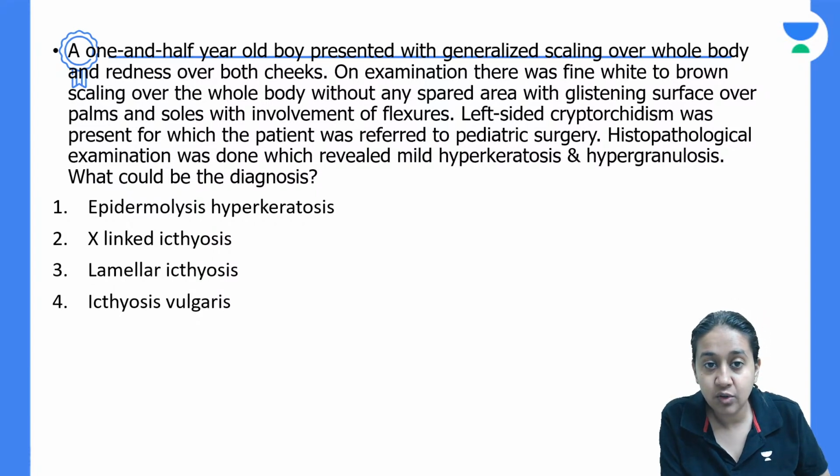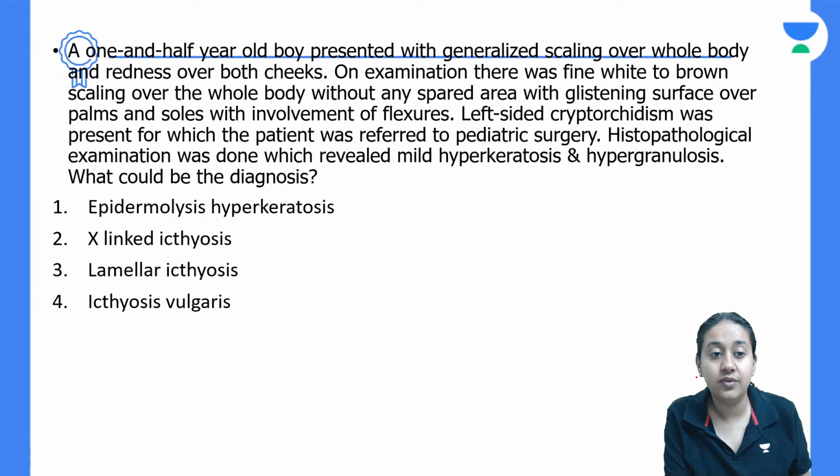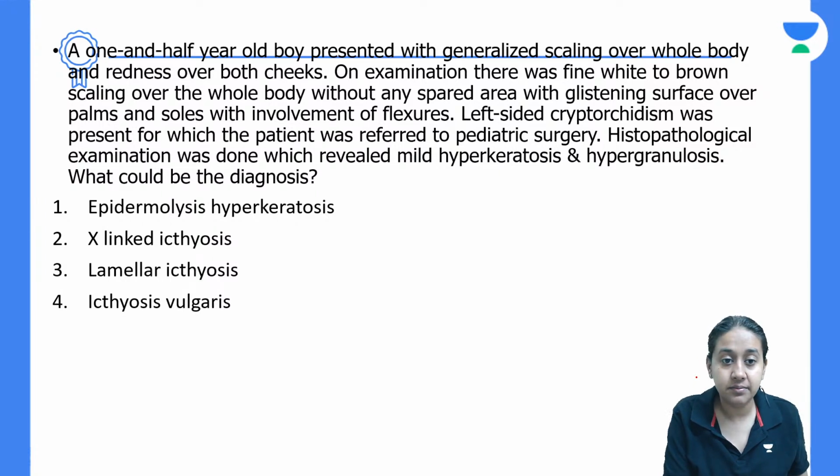Now, a 1.5-year-old boy presented with generalized scaling over the whole body and redness over both the cheeks. On examination, there was a fine white to brown scaling over the whole body without any spared areas, with a glistening surface over the palm and sole, with involvement of flexures. We have left-sided cryptorchidism, for which the patient was referred to pediatric surgery. Histopathological examination was done, which revealed mild hyperkeratosis and hypergranulosis.